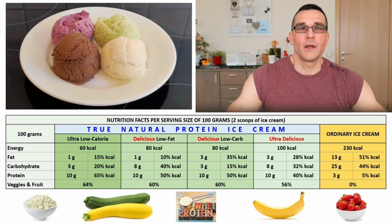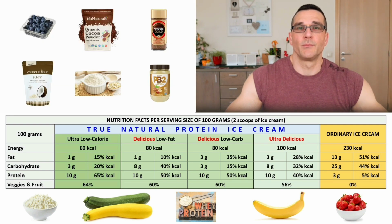For flavoring, I also try to use as much as possible natural ingredients, rather than relying fully on artificial aromas. I prefer using as much as possible natural and healthy flavoring ingredients that are rich in fiber, phytonutrients and antioxidants, such as blueberries, cocoa powder, instant coffee, coconut flour, milled oats, peanut butter powder, etc.